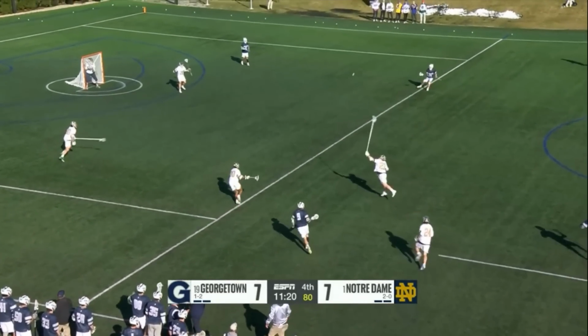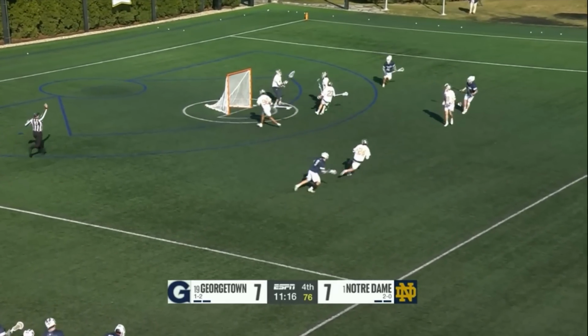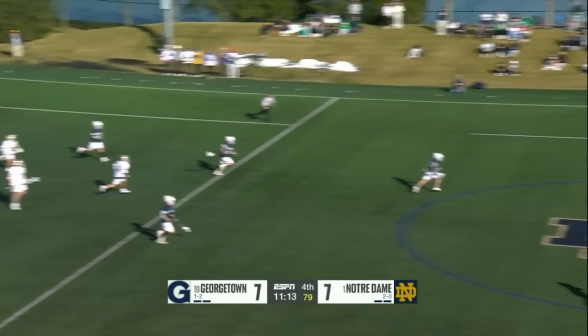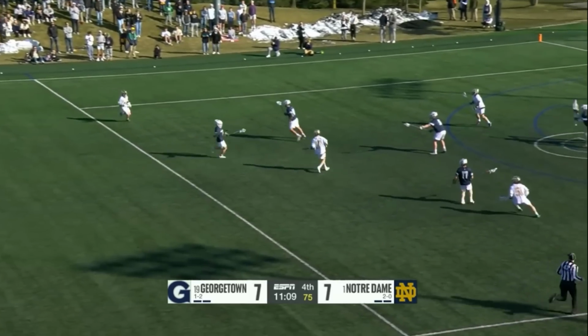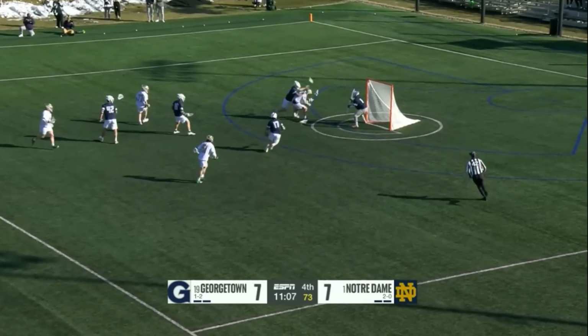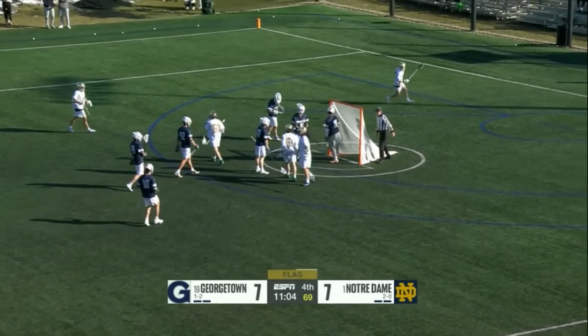Bundy wants to go quickly. He's got a man on the far side. Oh! Right into the crosse of Entenmann and Wally Halpert. Irish back the other way. Moore makes the save and a flag.